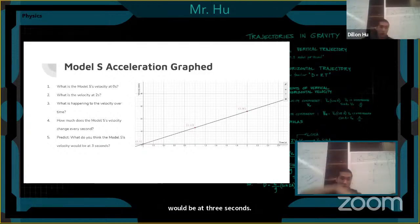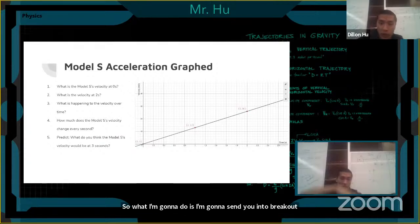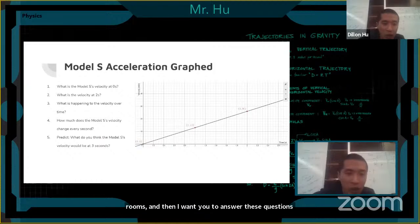So what I'm going to do is send you into breakout rooms, and I want you to answer these questions within your group and put it on your graphic organizers. Then when we come back, we'll take a look at what these answers might be. So go within your groups and try to answer these questions.